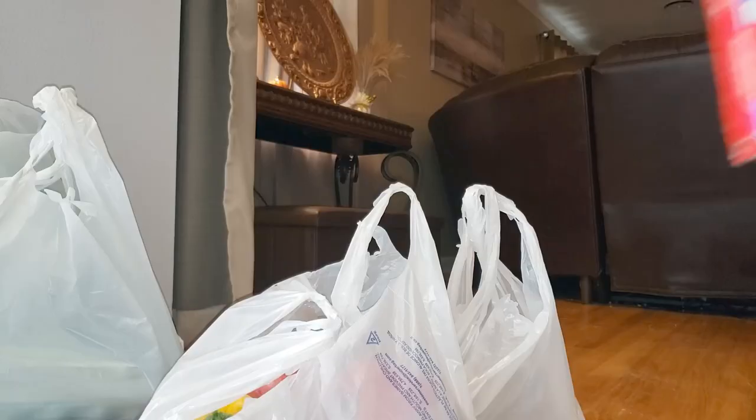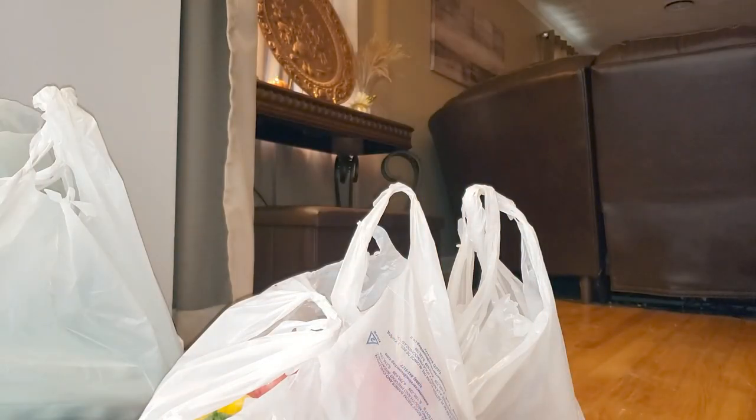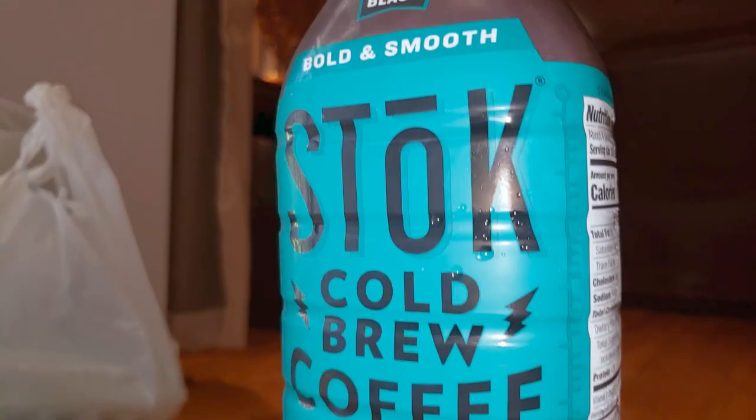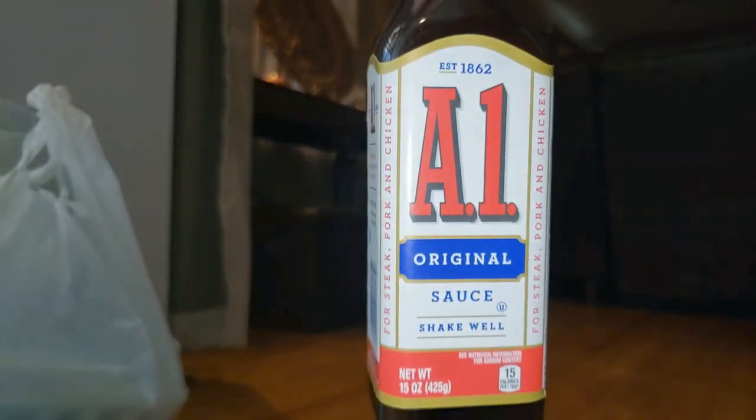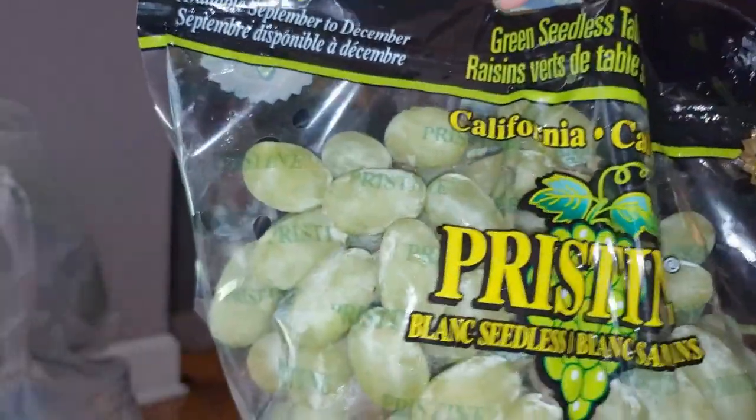Some orange juice. Toothpaste. Deodorant. Bell peppers. More bell peppers. Some Stoke cold brew coffee. Can of peaches. Steak sauce. Mustard. Country Crock. More Country Crock. Eggs. Grapes. More grapes. Lettuce. More lettuce.